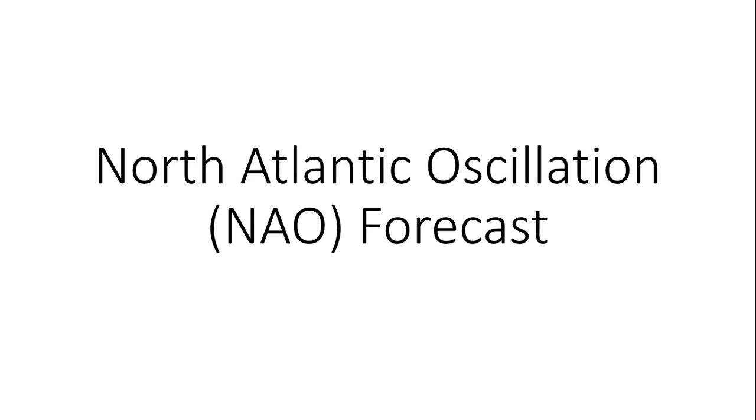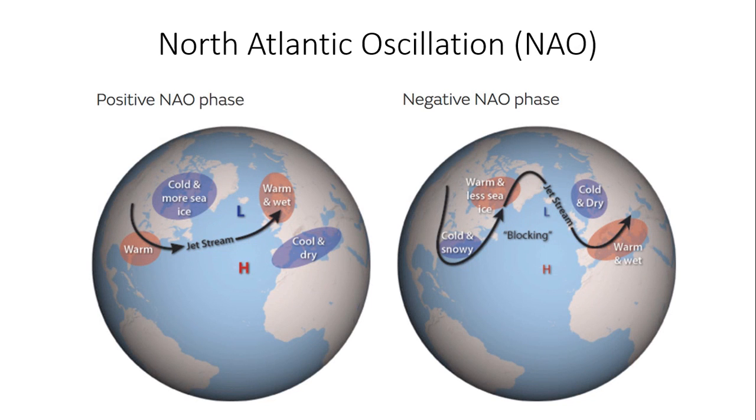For the NAO forecast, North Atlantic Oscillation, here's your reminders again: positive NAO phase on the left and negative NAO phase on the right. What's most striking about the negative NAO phase is that blocking, the upper level ridge pushing into Greenland, strong blocking of the northern oceans. What that tends to do is you get more of a stuck weather pattern along the east coast of the U.S., and you get a fairly amplified jet stream with a negative NAO phase.